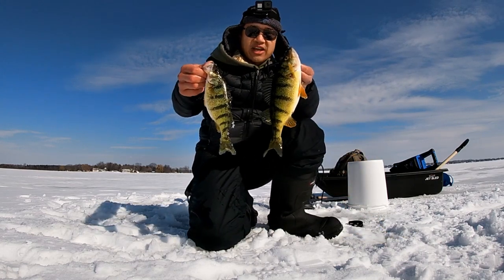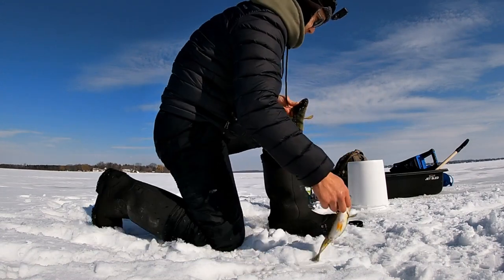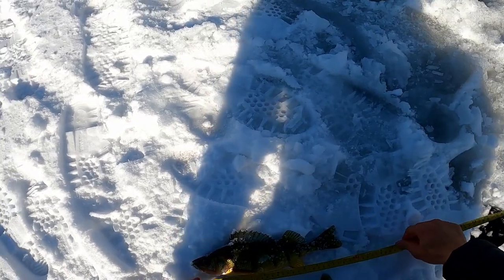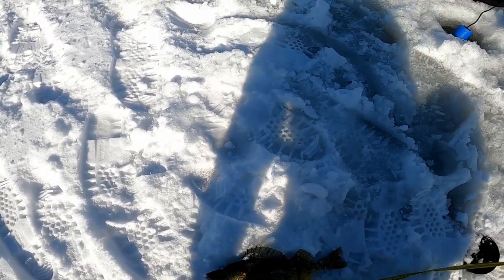Two really nice ones right now. Oh, that's a beauty. This may be close to my PB. I gotta measure that. I didn't know there were perch this big in here. So it's not a PB, but it's still a good foot long.